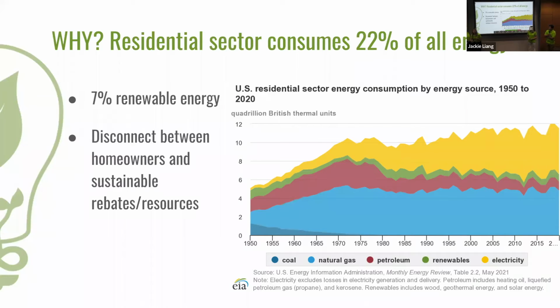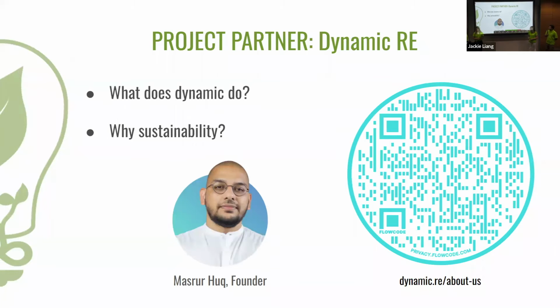And not only that, but cities and utilities companies are actually offering different programs, rebates, incentives to help these homeowners make their homes more sustainable. But unfortunately, there's a bit of a disconnect between those resources and the people that can utilize them. So our job is to kind of bridge that gap. Partnership with Dynamic to play.